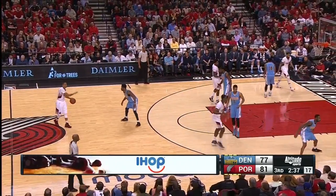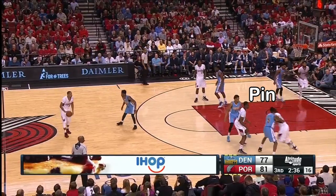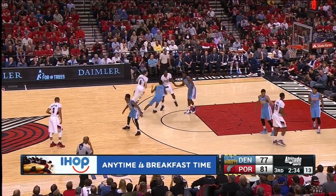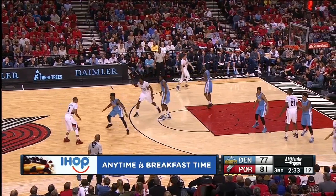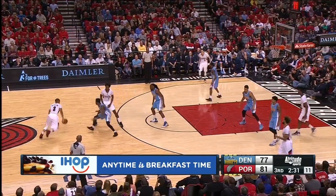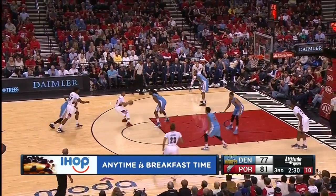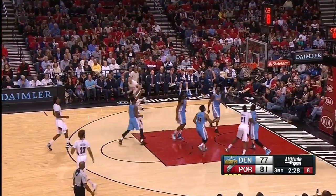Even when the guy guarding the blocker, who in this case is Kenneth Faried, doesn't flinch, it's still good modern action because of the spacing. The Blazers have guards starting in both corners and a big in the dunker spot, with their playmakers coming off a high ball screen, ready to make a play.